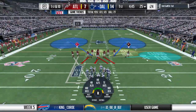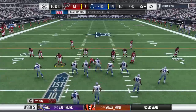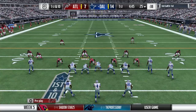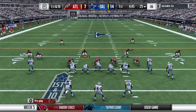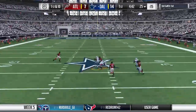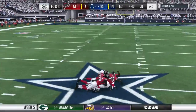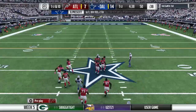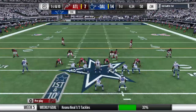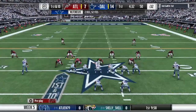Dallas gets set to take the field. Here's Prescott. Going down the middle, and it's complete. And he's brought down after a good gain. They get 25 yards out of that one. And it'll be a Dallas first down.